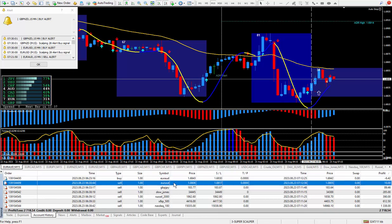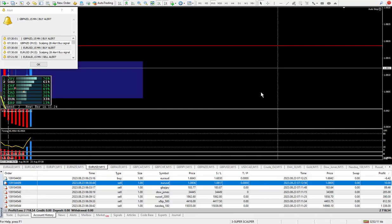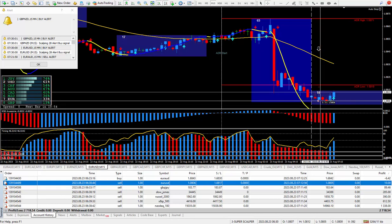Okay, moving on to the next trade, which is the euro dollar. This one pays $10 for each pip because the USD is on the right hand side. Let's drag and drop this up and see where I got in at. Wanted to be selling it. Now, of course, you could be buying, hoping to go back to the goal line. So I took the trade here, sold it, like I said.